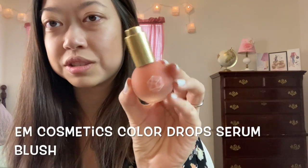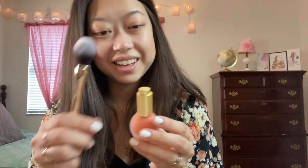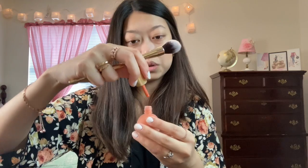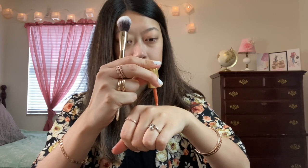Now for blush, I'm most excited about the blush because this is from M Cosmetics. It's their Serum Drops. This one is the Peachy Peach one. That's not redundant, but it is such a good shade. It's orange, more of an orange shade, which for me is kind of what I gravitate toward. I think it looks better on my skin than a pink shade. So I'm just gonna put a dollop of that onto my hand.